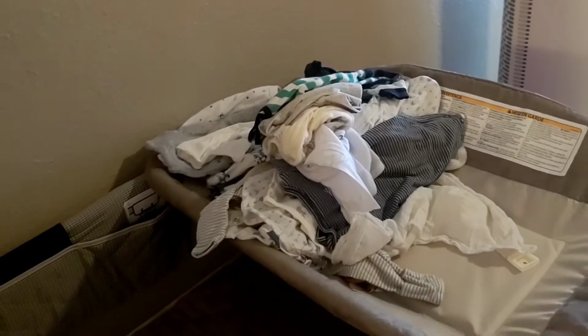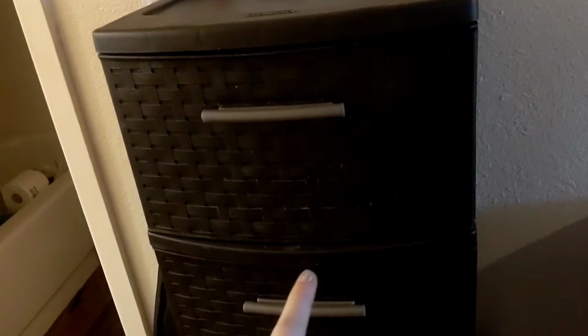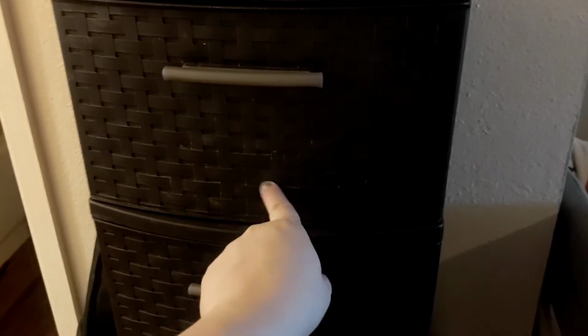There's a bunch of newborn clothes we're going to go through here in a minute. So this used to be a makeup situation. That's why there's some dusty makeup-y stuff in here. We tried to clean it in the shower as well as we could. So that's what we have for now.